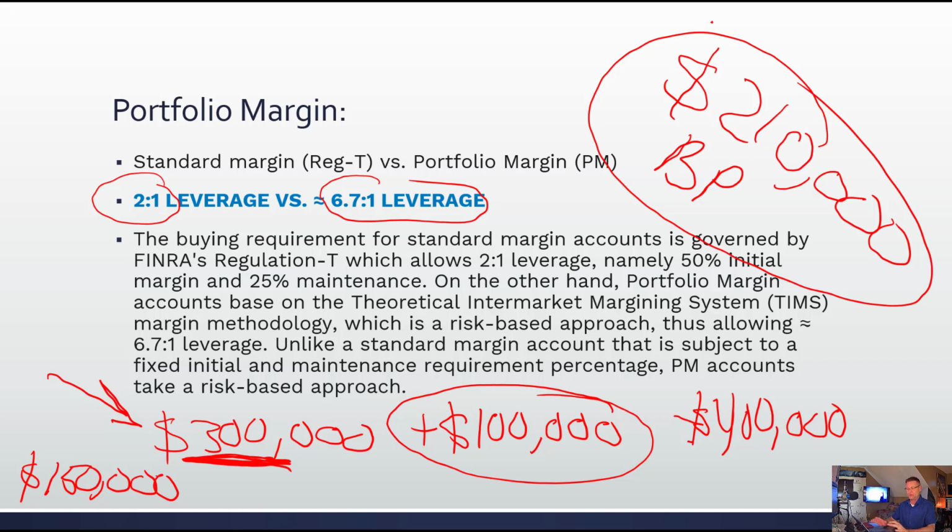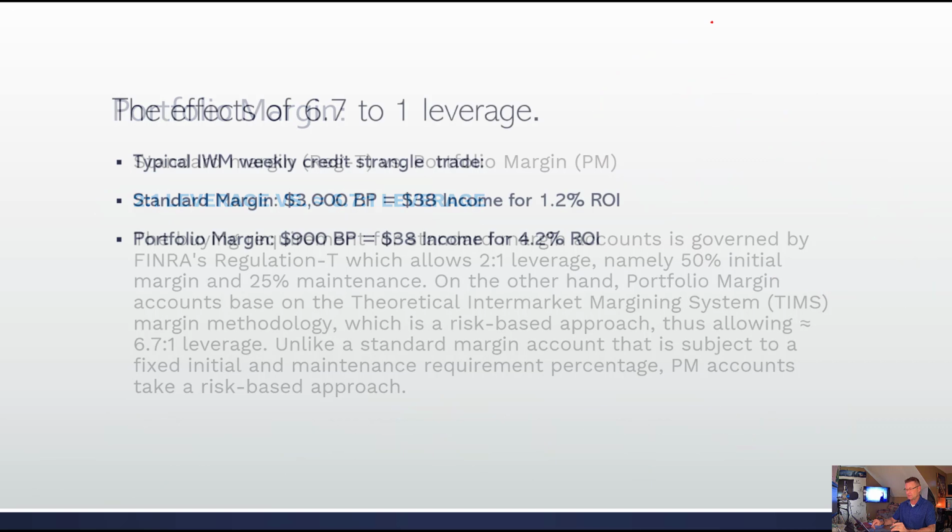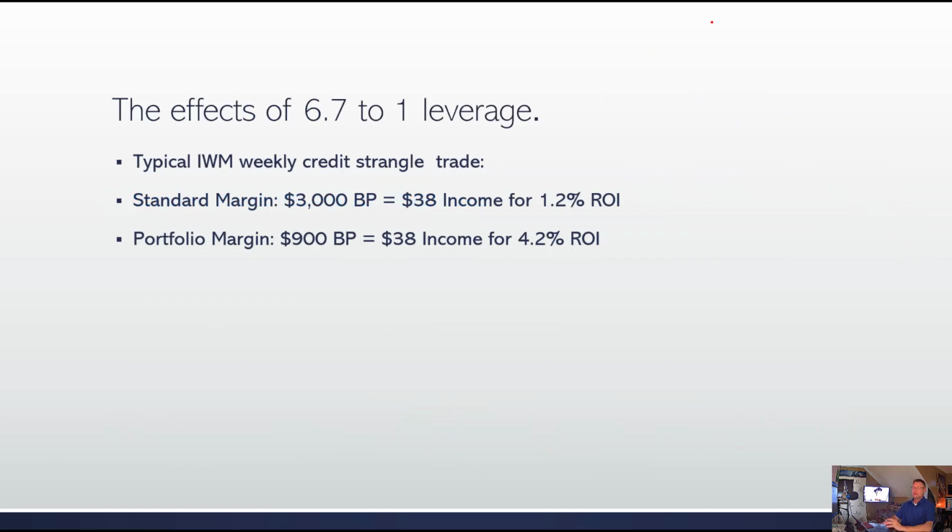So yeah, there's 300,000 committed to it, but I'm really using about 210,000. Okay, so just a couple notes on that. Now, let's just talk about that benefit of extra leverage. We do a trade in our trading room every single week. We've done it for going on almost 4 years now, and we call it the IWM Weekly Credit Strangle.